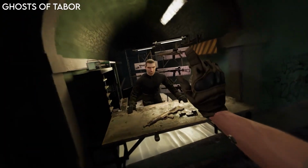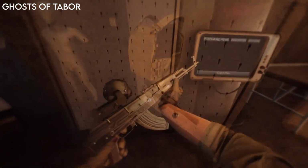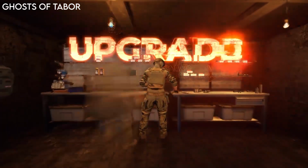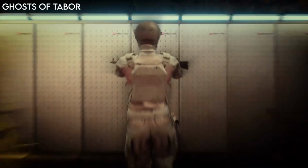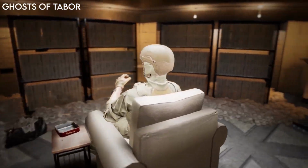In March, we had Ghost of Tabor on PC and Quest. This is a hardcore PvP and PvE, very similar to Escape from Tarkov. You have to do runs with both bots and human players in the level, and you've got to try and get loot and extract from the map without getting killed. Again, it's not my sort of game personally, but a lot of people really enjoy this game.